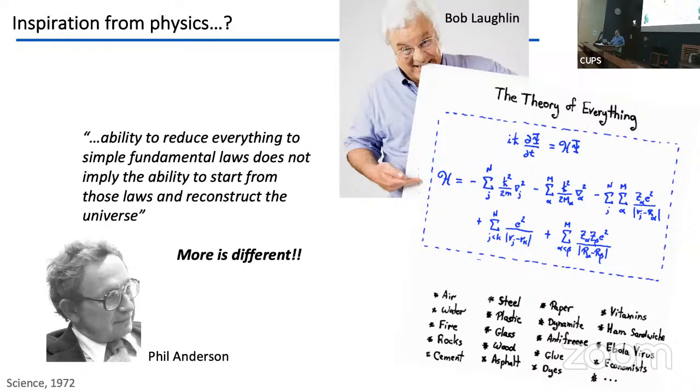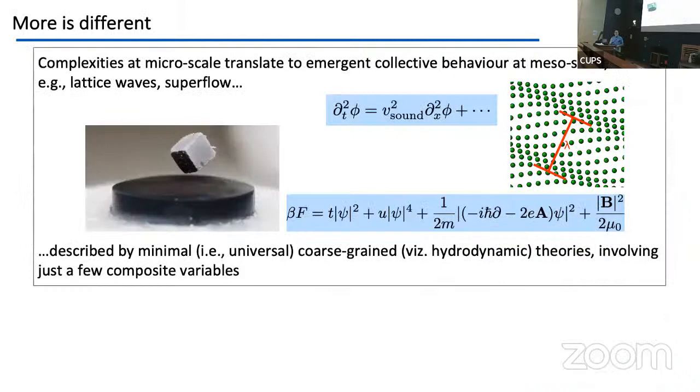And so what we've learned in physics is that all of the complexities that we might have at the microscopic scale often, not always, translate to robust emergent collective behaviors at the mesoscopic scale. So for example, when atoms condense into a solid, into a crystal, there emerge new collective excitations in the form of lattice vibrations or phonons. There are new collective emergent behaviors.